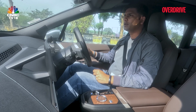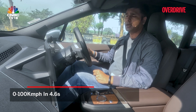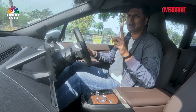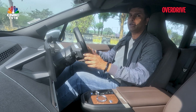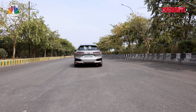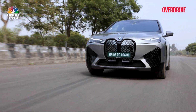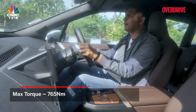With this bigger motor, the 0 to 100 figure is 4.6 seconds, so let's check it out. I've put this car in the sport mode, and there's one more element which I'll talk about later. But let's see the acceleration first. 3, 2, 1, and go. This is quick and exciting. Yes, the torque is addictive.